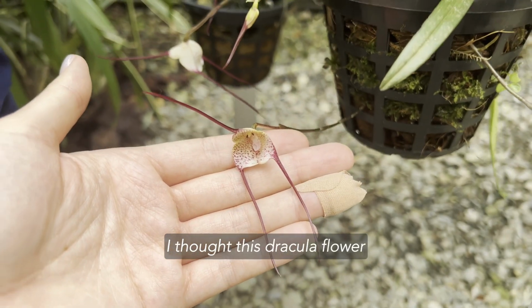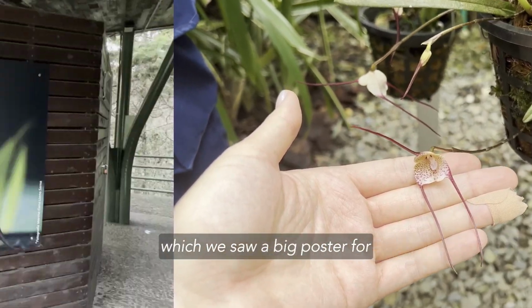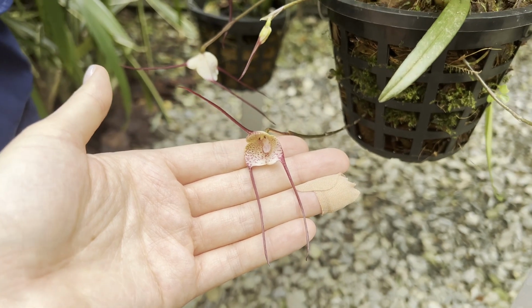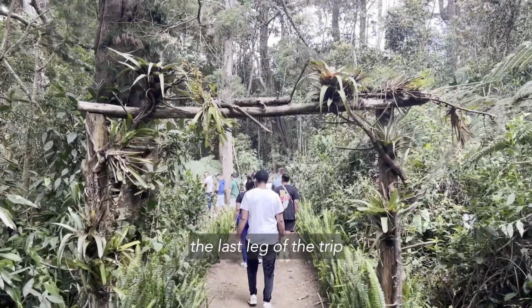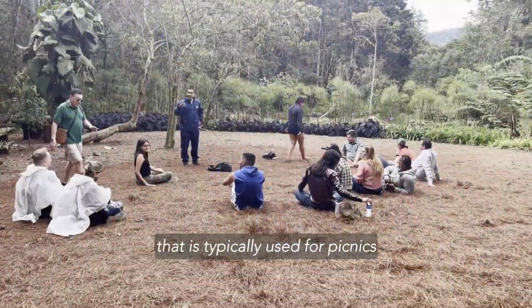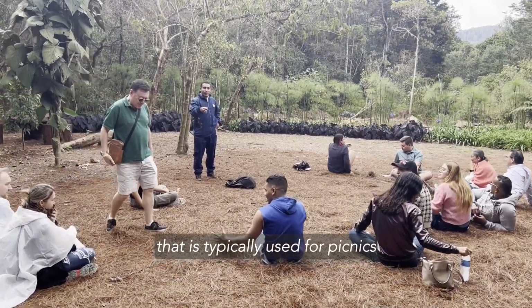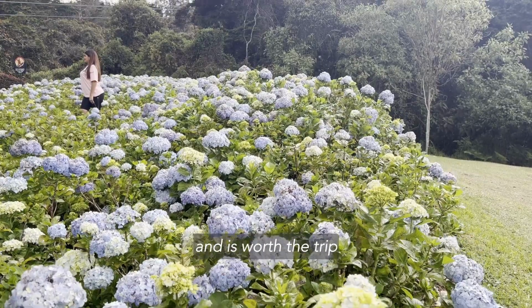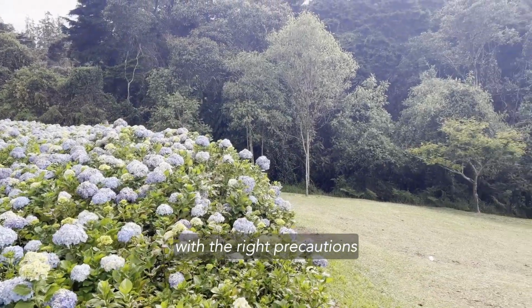I thought this Dracula flower was pretty neat, which we saw a big poster for around the ticket counter. The last leg of the trip, we went to relax in an open field area that is typically used for picnicking. In conclusion, this is a beautiful nature preserve and is worth the trip with the right precautions.